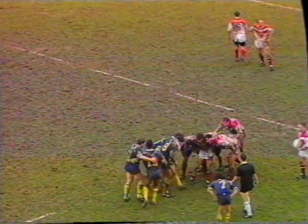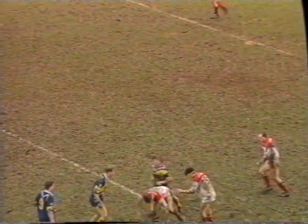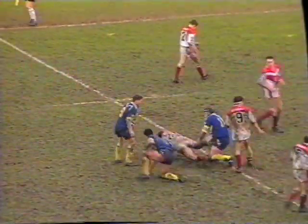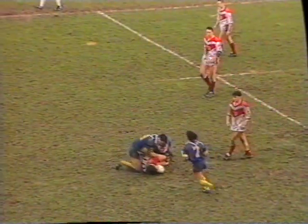Leeds have brought that ball right back down this field, and only the last pass there from Fallon to Iro prevented the try. And Barkworth coming in at the scrum. Parker, Andy Thompson. And looking round for the options there, and Andy Thompson, there weren't any options this time. And none either for Craig O'Brien, who looked to offload.